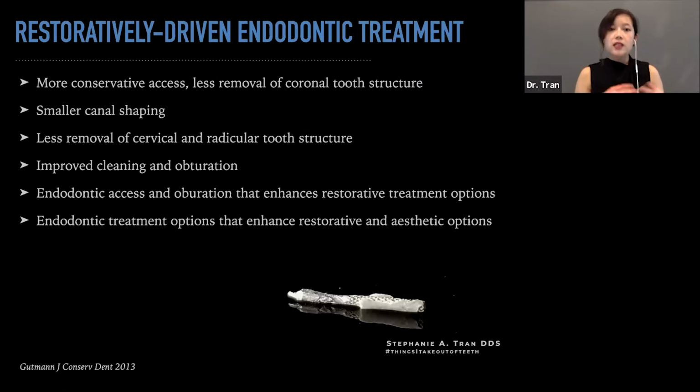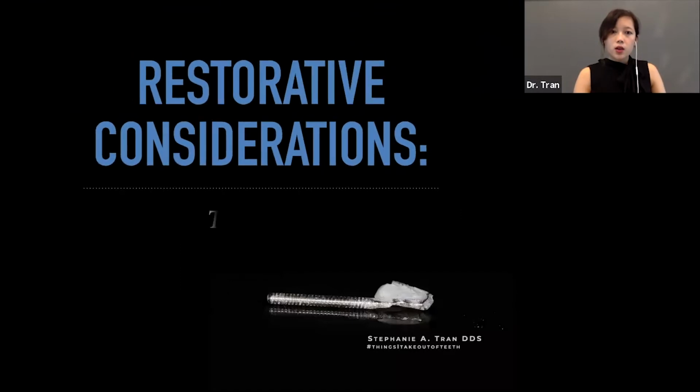The different types of endodontic treatment options can also enhance the restorative and aesthetic options. That means not only how the root canal treatment is done, but also the adjunctive treatments such as internal bleaching, the way the access is done, or what kind of restorative is done on top of the access. So for restorative considerations, the biggest and most important initial aspect is the access itself, because that's the area of the tooth where we as endodontists work together in conjunction with our restorative dentists.